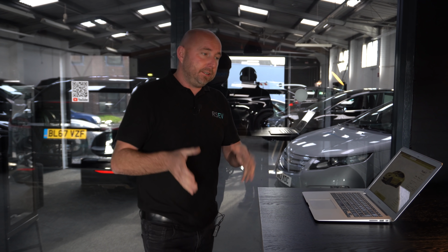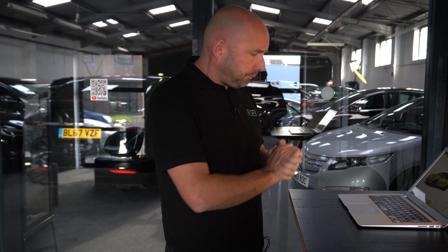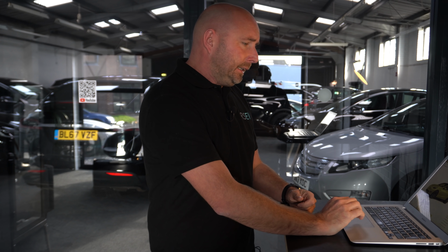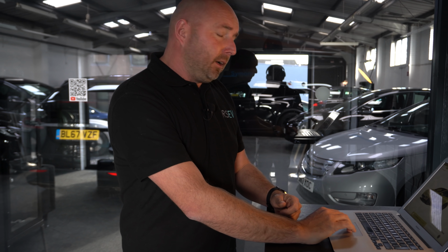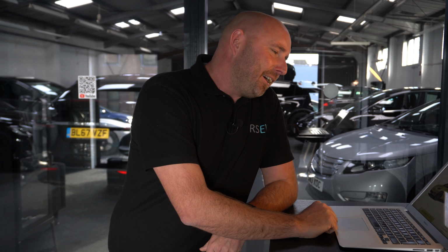So if you want a Model Y in the UK at the beginning of 2022, you've got to get your order in quickly now for a long range, basically. Performances will follow. Have I ordered one? Well, yes, I have ordered one. I don't know how long I'll keep it.